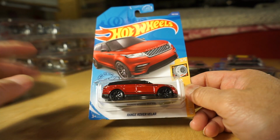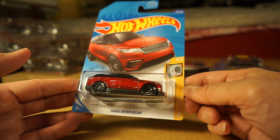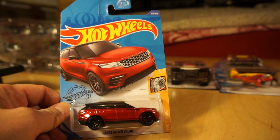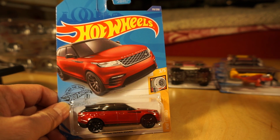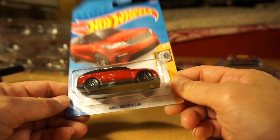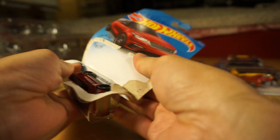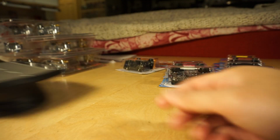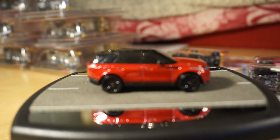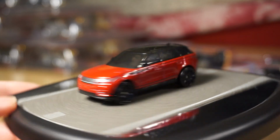I'm not sure what the other 2 are, but this is the Range Rover Velar. I guess that's how you pronounce it. Oh, I'm sorry, that's not a red card. I must be missing one then. No, okay. I'm not sure what the red cards are, and so this one I thought it was a red card, but it's actually just a cherry red Range Rover. Still pretty cool. Let's go ahead and open this one up. It passes as a red card, that's for sure. So I only collect certain types of Range Rovers, but I did want to grab this because I did like the color on this one. A cherry red, nice and clean.